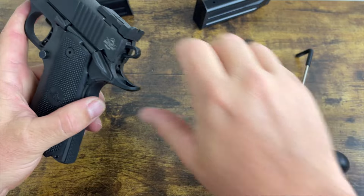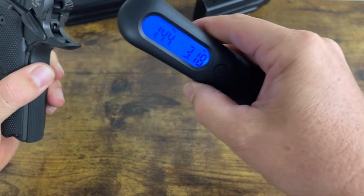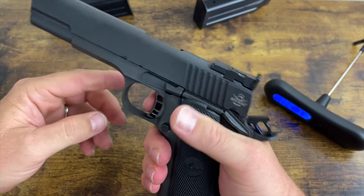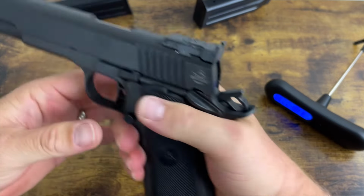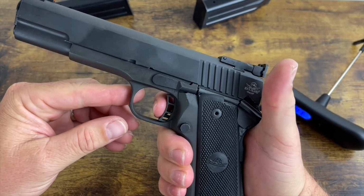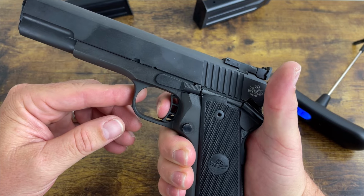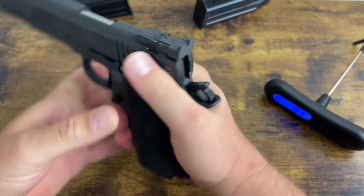418. Let's just try one more, because I think that very first one I bungled it. 318. So yeah, it's probably right around 4. That would be my guess, because it's actually not a bad trigger. It's really not. So here's the take up, minimal take up, and then it breaks. There's no creep in it, no grit, none of that kind of stuff.